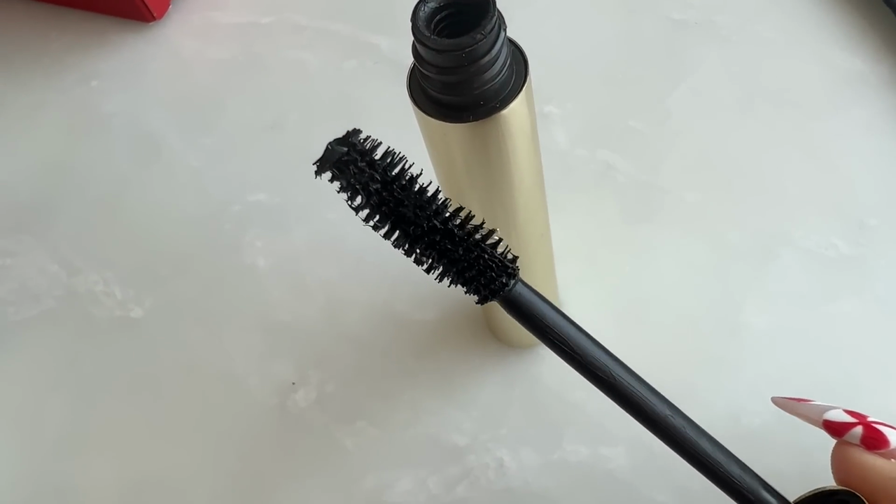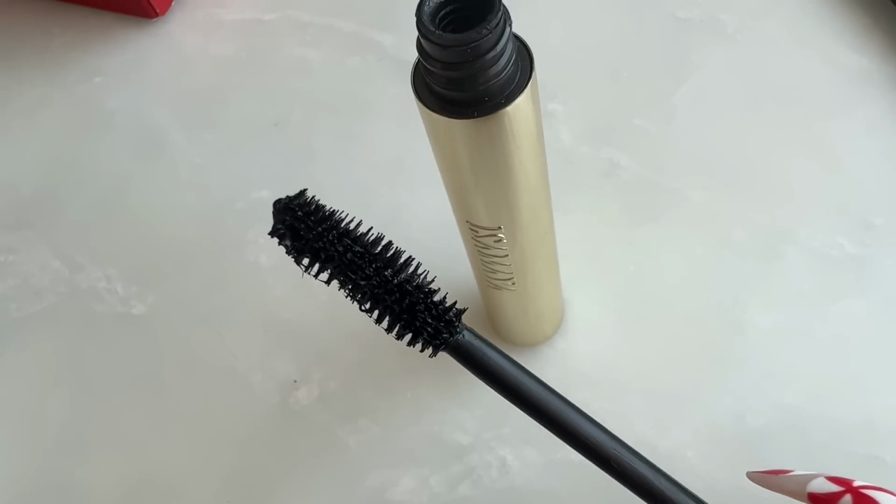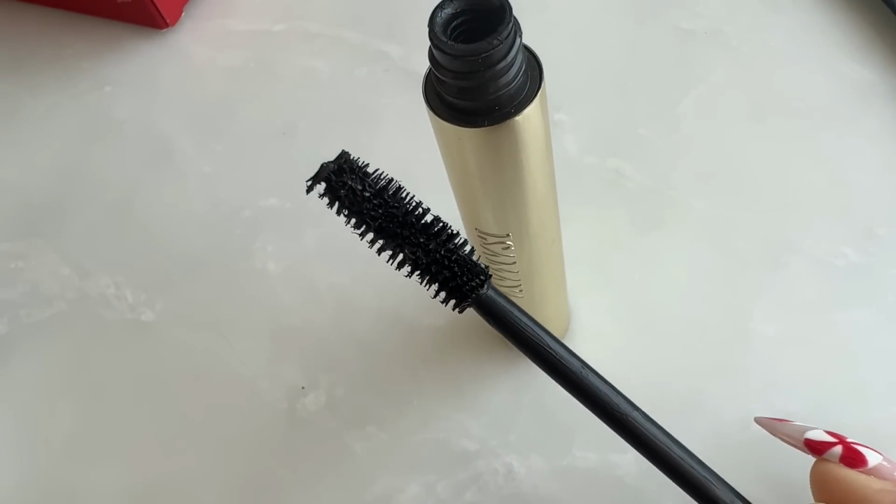For whatever reason, it never really wants to focus on it, but I want to describe to you what this brush looks like. This one is much thicker than the one from the industrial collection. That one is more of a long-wearing, almost tubing, lengthening mascara, whereas this one is supposed to be for volume. It has a much bushier, thicker brush.